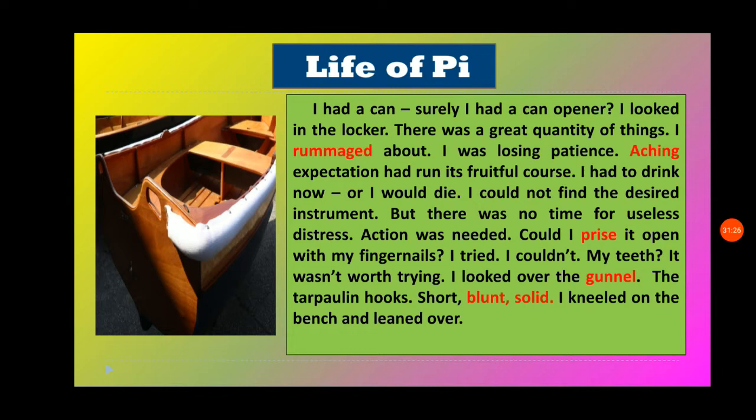I had a can. Surely I had a can opener. I looked in the locker. There was a great quantity of things. I rummaged about. I was losing patience. Aching expectation had run its fruitful course. Had to drink now or I would die. I couldn't find the desired instrument, but there was no time for useless distress. Action was needed. Could I prise it open with my fingernails? I tried. I couldn't. My teeth? It wasn't worth trying. I looked over the gunwale. The tarpaulin hooks, short, blunt, solid. I kneeled on the bench and leaned over.